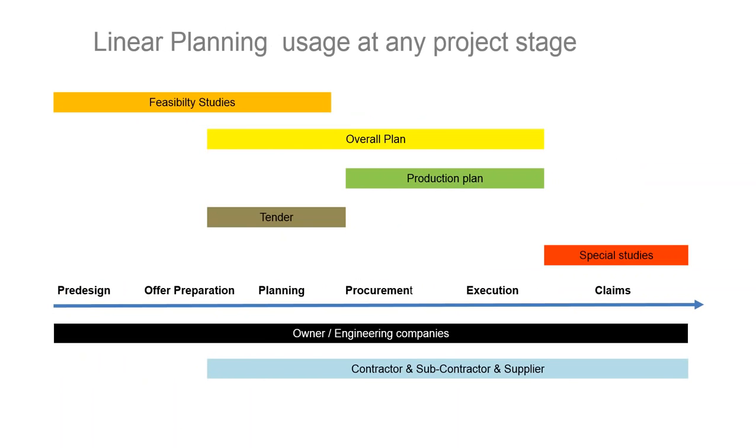Usage of linear planning in the project starts very early, because Tilos requires minimum project details to be able to start planning. Many of our customers use Tilos in the very early project stage in feasibility studies, and starting from the tender and bidding, estimation of time, effort, and project cost is also calculated in Tilos.